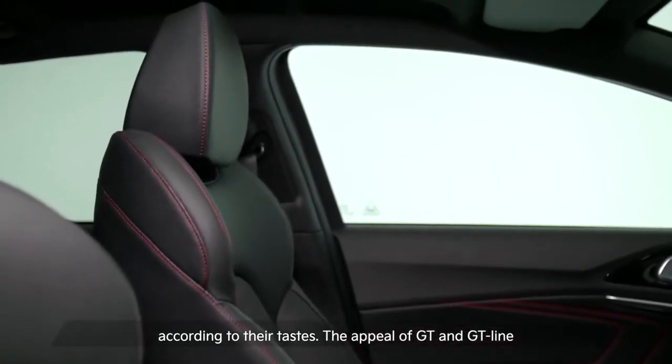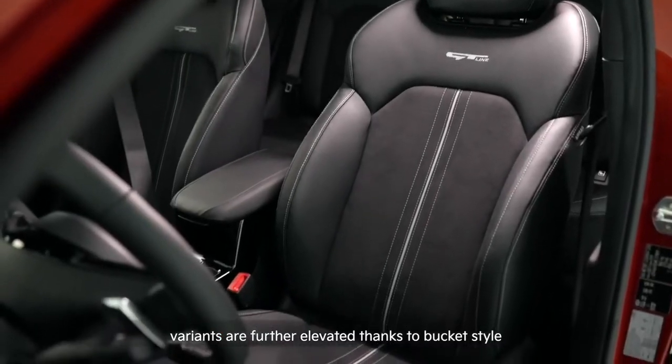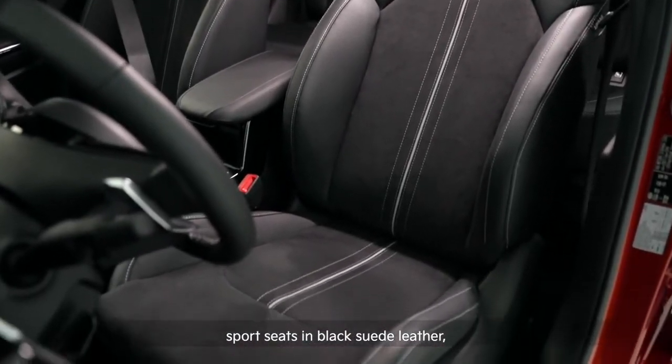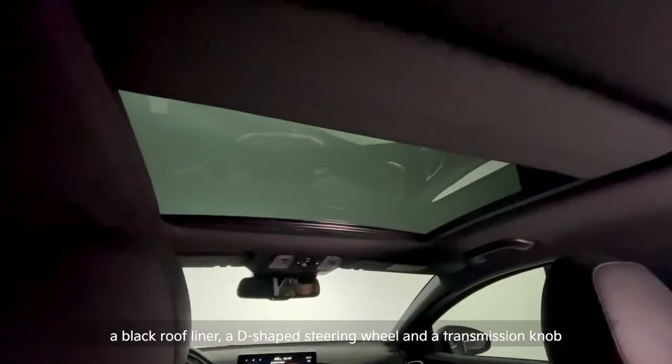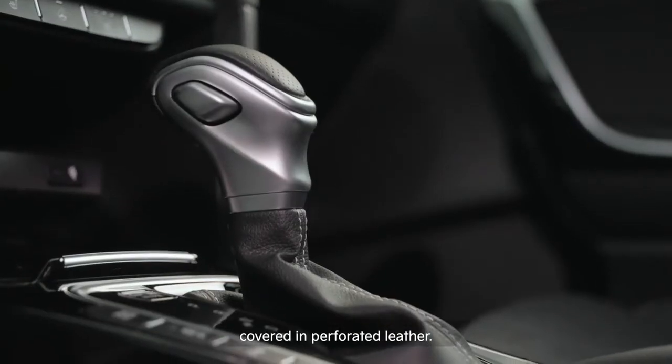The appeal of GT and GT line variants are further elevated thanks to bucket-style sport seats in black suede leather, a black roof liner, a D-shaped steering wheel, and a transmission knob covered in perforated leather.